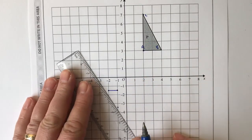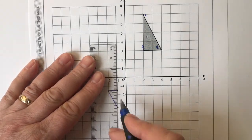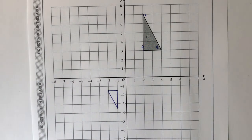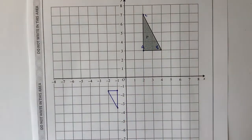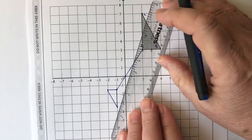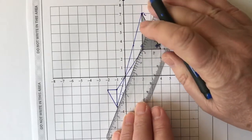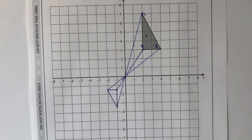Now, what might be useful sometimes is you can draw in what are called the lines of enlargement. Hopefully you can see that because this shape has been enlarged through 0, 0, I can join all of these points to the corresponding points, and they will go through 0, 0. So this one here will go through there. This one, it's a little bit tricky on the video, but hopefully you'll be able to see what I'm doing. We'll go through here, and this one will go through here.